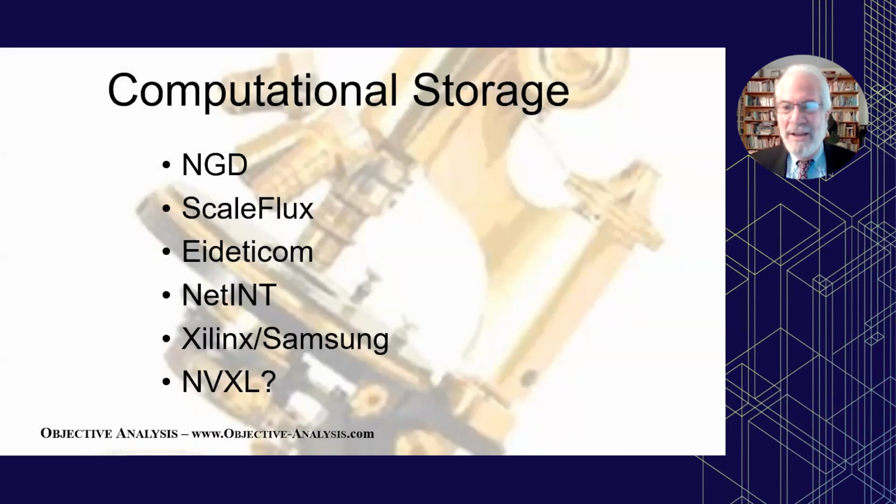That's when you actually bring the compute into an SSD or into a hard drive. People have tried it with hard drives. And there are several companies that are working on this right now. NGD, which used to stand for Next Generation Device, ScaleFlux, Eideticom, which is an interesting company, very strong participant in SNIA, who makes an NVMe appliance that plugs next to NVMe storage and just takes control of the storage without the processor really even knowing about it. NetInt is another one. I don't know an awful lot about them.